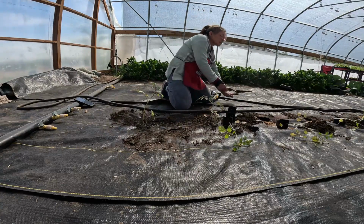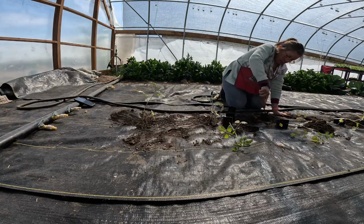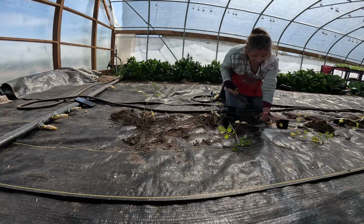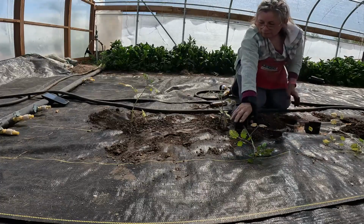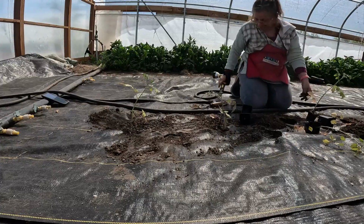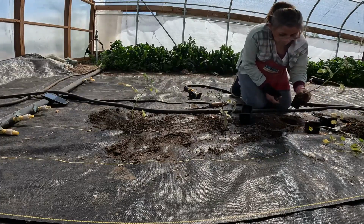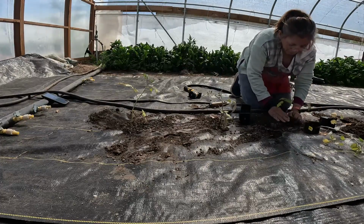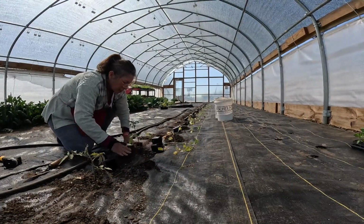There's 26 in the row. And I'm just mixing the fertilizer in with some dirt too, even though this is pretty mild fertilizer. Alright, let's see what it is. They will be very happy to finally be in the soil. They've been wanting to get out of these pots for quite a while, so they will be very happy.